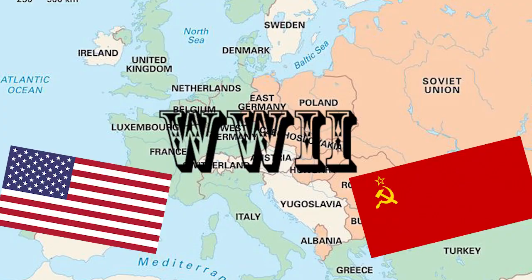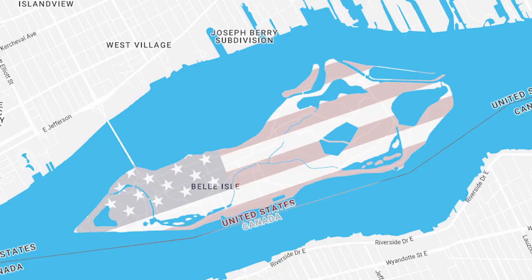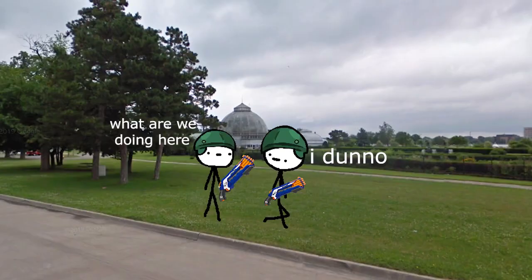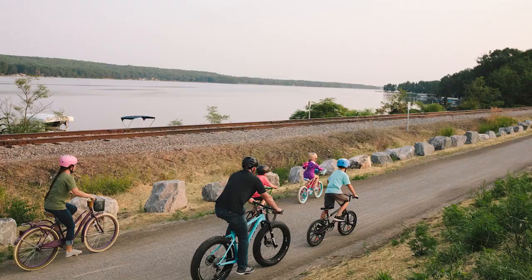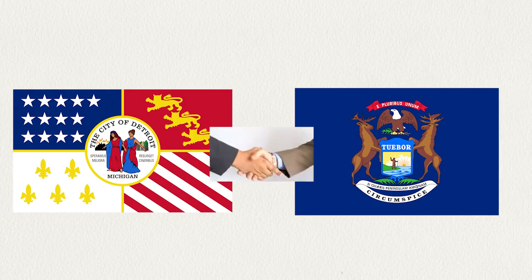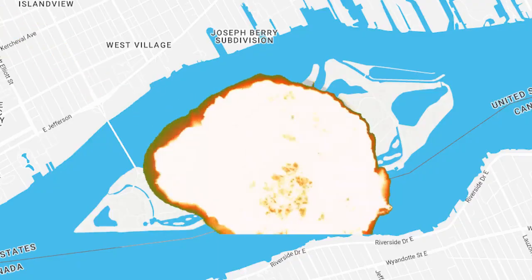And way later, during World War II, the United States used the island for military training, and it's said they kept missiles on the island for defense, which is quite the shift from the nature recreation park zone it's known for. And finally, on February 14th, 2014, after negotiations with Detroit and the state of Michigan, Belle Isle was officially declared a state park.